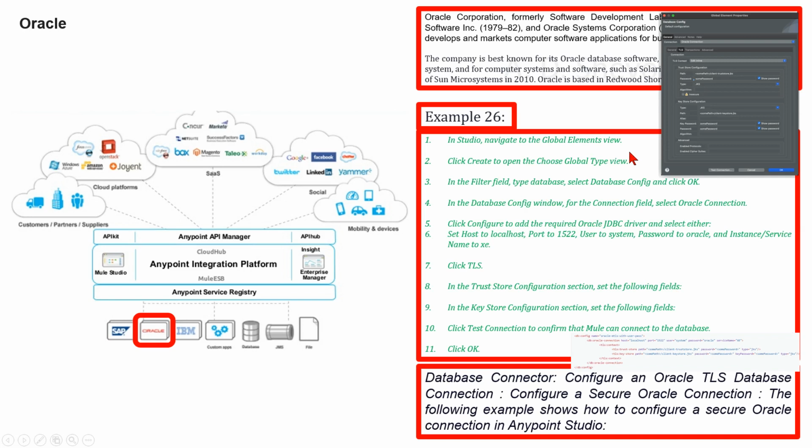In Studio, navigate to the global element view, click create to open the choose global type view. In the filter field, type database, select database config and click OK. In the database config window, in the connection field, select Oracle connection. To configure, click configure to add the Oracle JDBC driver and select either use local file, to install the library using a local file, or add the Maven dependency, to install the Maven dependency to the project.